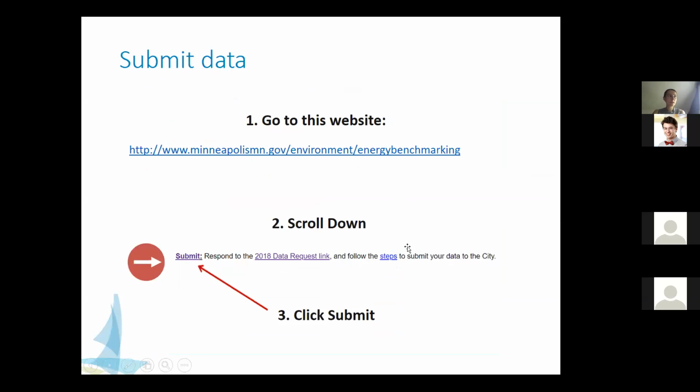So to submit your data, you're going to select a link that is available on the city's website. This is the submission link that is unique for each benchmarking year. I'll say that again. The submission link is unique to each benchmarking year. And so each year, it'll say in your notice from the city that you need to benchmark, that link will be in there, and it will be on the city's website. So you'll scroll down to where it says submit, and you'll click that 2018 data request link.